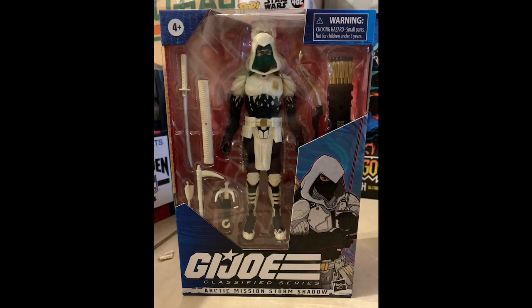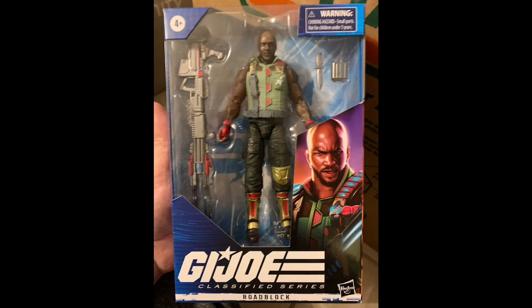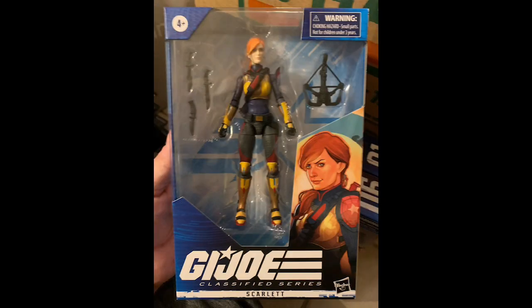We have a G.I. Joe 6-inch Storm Shadow. This is the exclusive. So he's going to go in there. And then we're going to do Roadblock here. And we'll probably pair Roadblock up with Scarlet. So we've got an image of Scarlet here. So Roadblock and Scarlet will go together. Storm Shadow will be by himself.